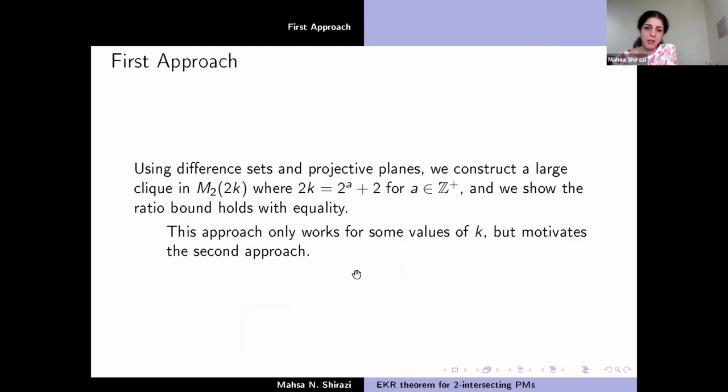Actually, in this project, we use two different approaches. For the first approach, we use the concept of difference sets and projective planes, and we construct a large co-clique in M2,2K for 2K equal to 2 to the power A plus 2 when A is a positive integer. And we could show that the ratio bound holds with equality, and so we proved what we need.